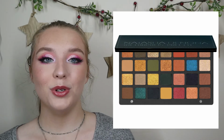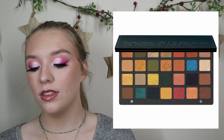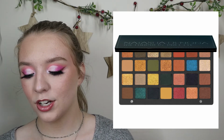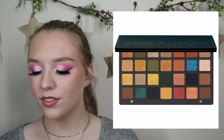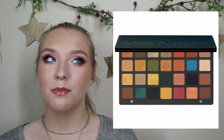I think the color story is beautiful. I do enjoy Natasha Denona's eyeshadow formula. I'm just not sure if it's worth the over $100 that the Metropolis palette is currently priced at. So that's one that's on my wish list. I really like the color story of this. I feel like it's a little bit more fall, winter kind of than maybe like spring and summer, but I think it would be one that if I added it to my collection, I would immensely enjoy it.